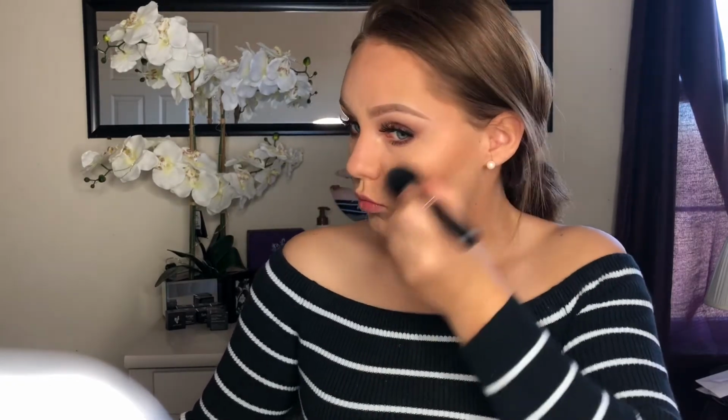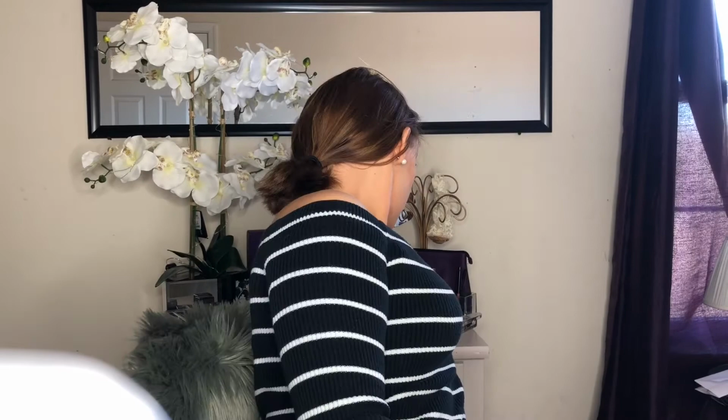And now I'm going to take this brush right here and just dip into this same highlighter and just put it on my cheekbones. And now that I'm done applying my highlighter, I just went ahead and put some on my nose too. And now I'm going to take some of my Splash liquid lipstick from Unique and apply that on my lips.